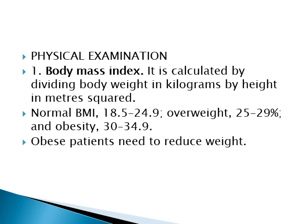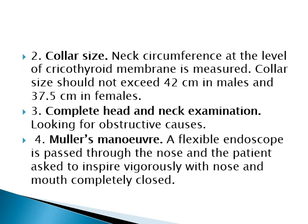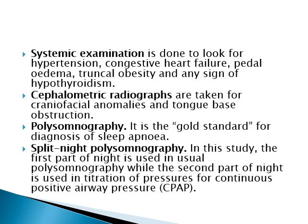An important point when we look at the patient with sleep apnea is to look at his body mass index, because morbidly obese patients are not surgical candidates. They are treated with bariatric surgery or with pressure therapy, which is the continuous positive airway pressure. So you must evaluate the body mass index. The next step is a complete head and neck examination to detect the site of the obstruction and also to exclude space occupying lesions. Muller's maneuver is flexible endoscopic examination through the nose while the patient inspires against the closed nose to see the possible site of obstruction.